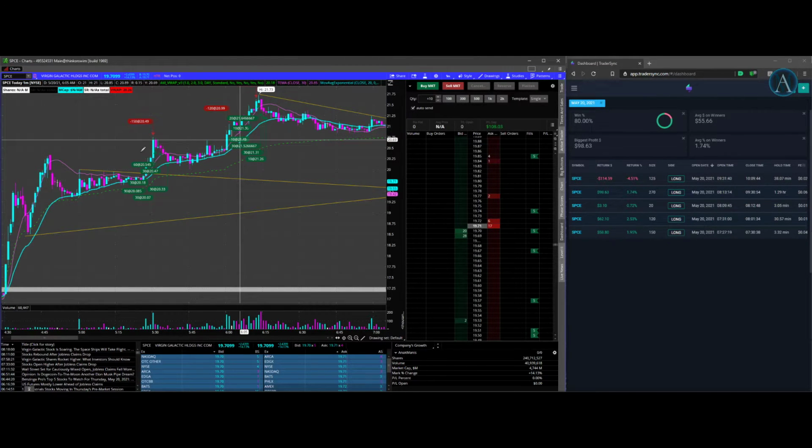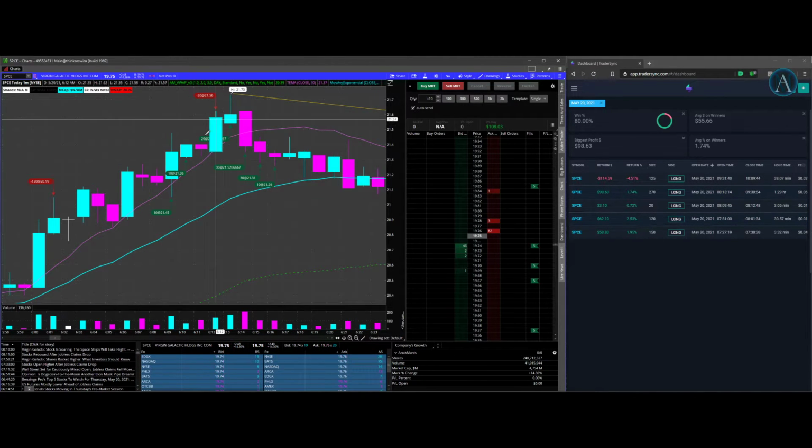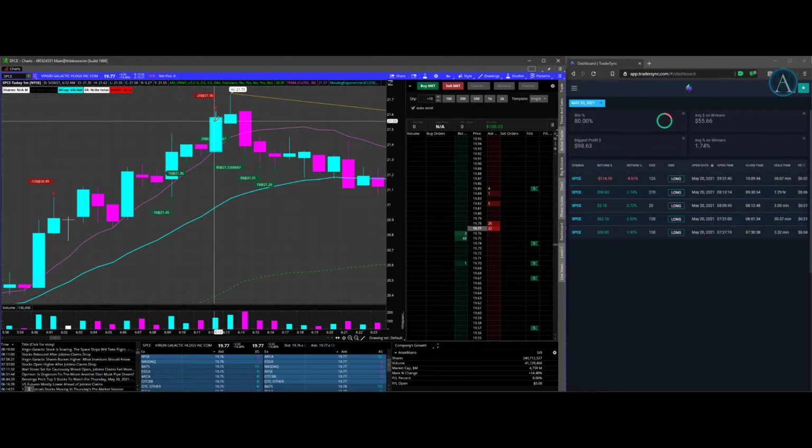Instead, it continued going up, and I missed that whole move right here. So I chased it with 10 shares, and finally sold her at 21.56 there, 21.56. Not bad.